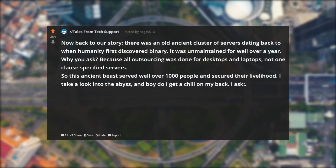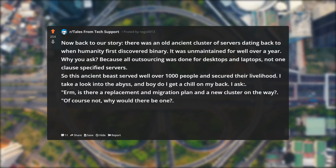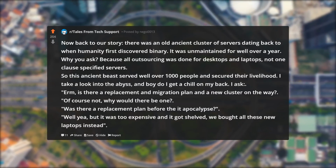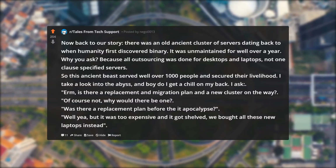I ask, is there a replacement and migration plan and a new cluster on the way? Of course not, why would there be one? Was there a replacement plan before the apocalypse? Well, yeah, but it was too expensive, and it got shelved. We bought all these new laptops instead.